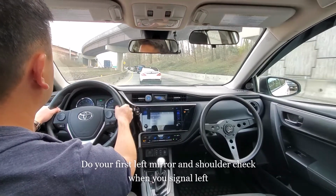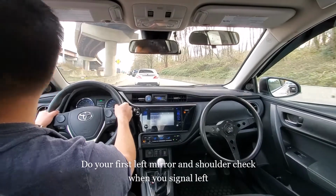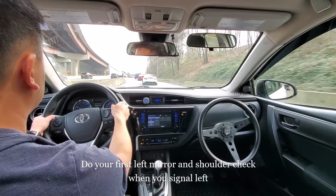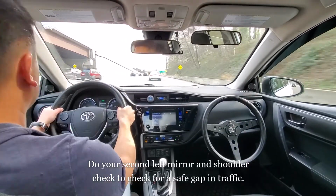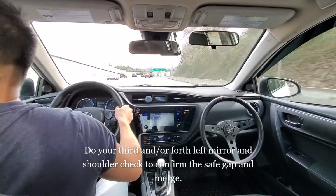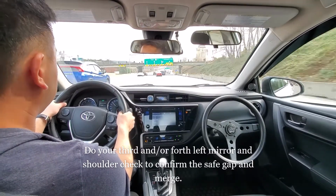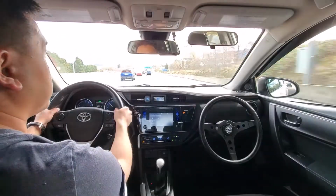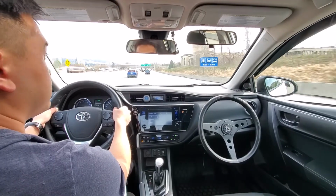Okay, so we're going to do our first shoulder check after we signal here. First one just to see how the volume is. Second one to identify a safe gap. Third one to confirm the safe gap and merge. And sometimes it gets really busy, so that's why we might need a fourth one to confirm the safe gap and merge. So in this case, it wasn't as busy, so I was able to get it done with 3 shoulder checks.